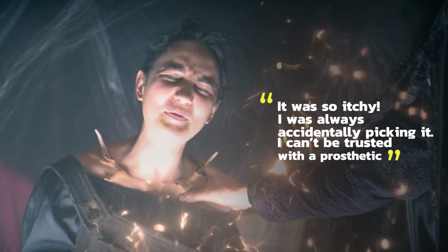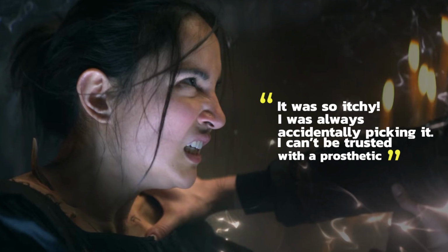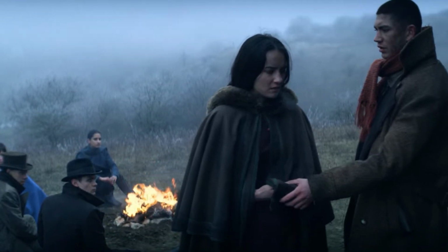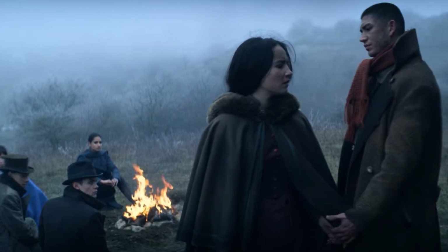She complained, "It was so itchy, I was always accidentally picking it. I can't be trusted with a prosthetic." She wasn't even given a pass when she wore clothes that covered her collarbones.